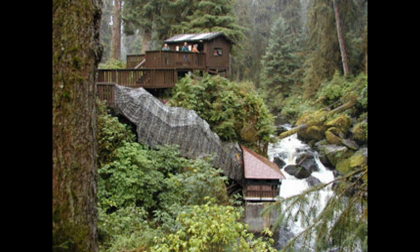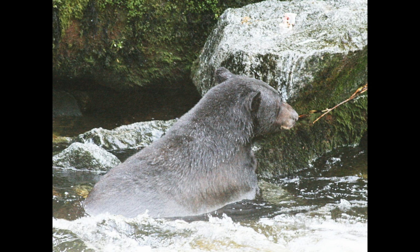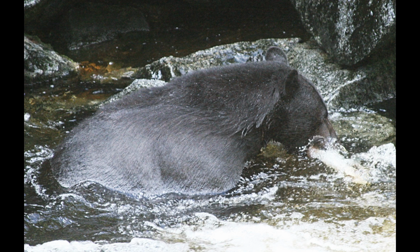The actual observation platform and deck are above this waterfall, but there's also this blind that goes down to where you can watch these bears catching salmon within 8 feet of us. It was amazing.